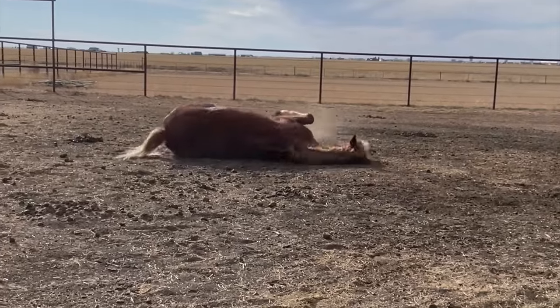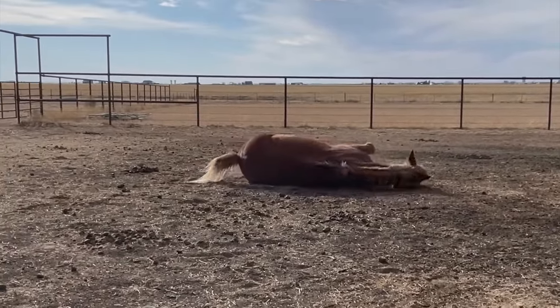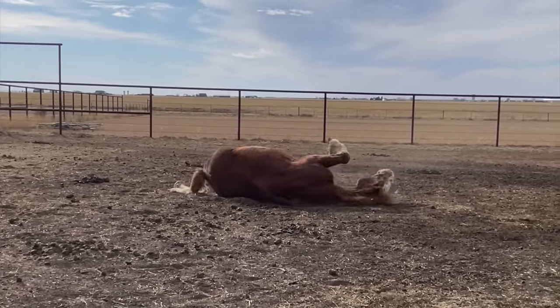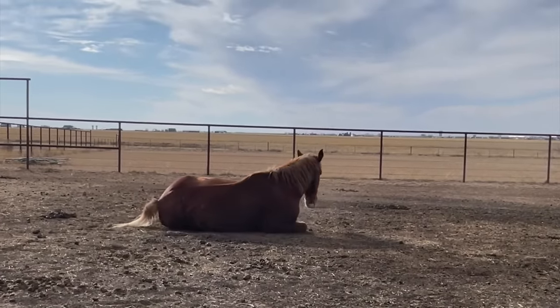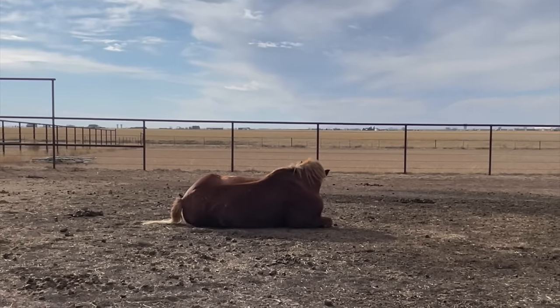A few nights after we had troubles getting him back in, we did let him back out. It was so nice to see him rolling around in the dirt and actually relaxing and being a horse. So this was him laying down and doing some rolls for the first time out in the paddocked area.